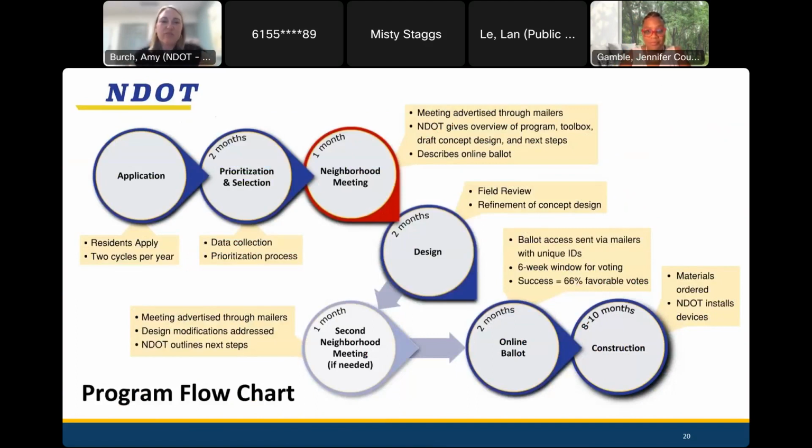Yes. Okay. Well, let me tell you just a little bit about the program and where we are. This is our neighborhood meeting to get this feedback. Then we do our more detailed design plan. And if the plan includes vertical measures like the speed cushions or tables, then NDOT requires a vote. And that's what we call the ballot process. And it's hosted online. We send postcards out to residents, property owners that are along the street.